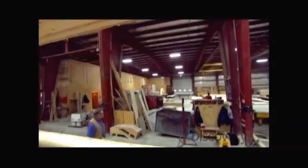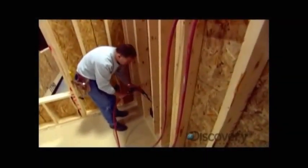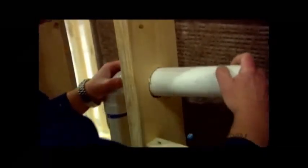Open walls make it easy for the electrician to string wires for lights and appliances. But it's not as easy as one fuse box fits all. On-site safety codes vary across the country, so he has to make sure the wiring is up to local standards. Meanwhile, plumbers lay pipe for the kitchen, bathrooms, and utility rooms.